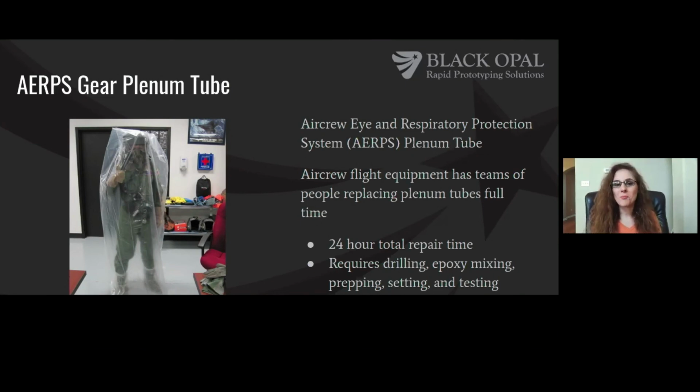They are constantly breaking. You fold them up and pack them and put them away, they break. You put it on, they break. You take the suit off, they break. They are constantly breaking. There are teams at every Air Force base that work full-time to repair and replace these Plenum tubes. They cost $12 a piece. We go through thousands a year. And the repair time is an average of 24 hours.